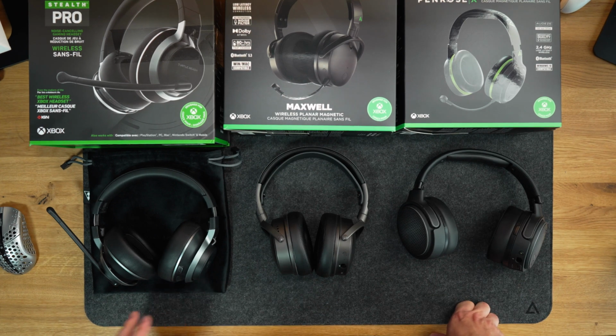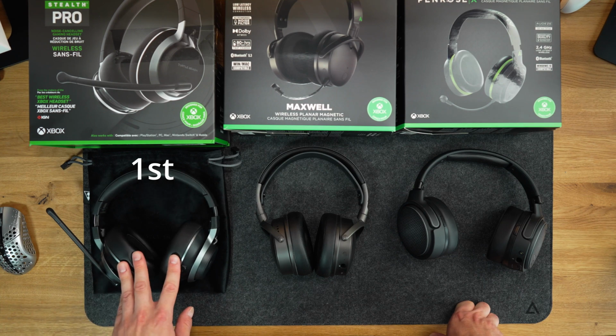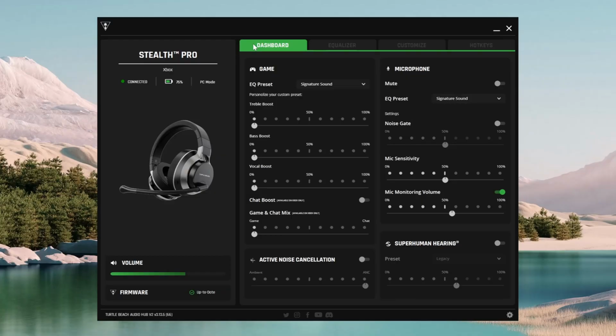So last category, the feature side. And here it is absolutely 10 out of 10 the Turtle Beach. The app and software is fully feature packed with really nice stuff.